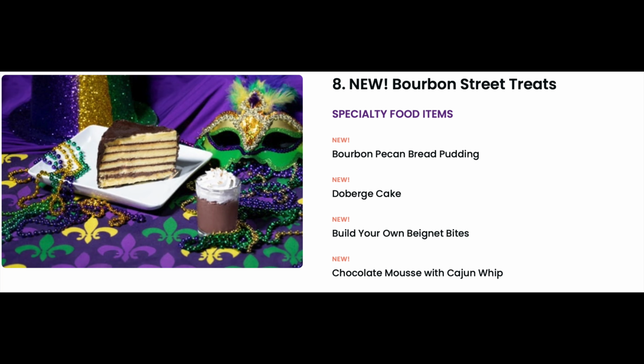Now, there is a new food booth this year, which is the Bourbon Street Eats. It sounds like it has some really delicious stuff. It has bourbon pecan bread pudding, Doberge cake, build your own beignet bites, which I don't know what that is, but it sounds pretty delicious. Maybe mini beignets with different flavor options. I don't know. Sounds great though. And a chocolate mousse with a Cajun whip on top.